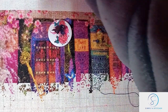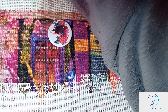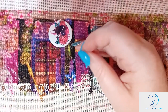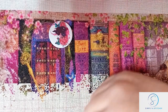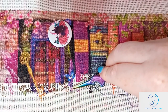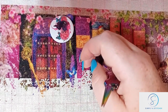Let me just check. I think I might have had an email one as well that I've not mentioned. Yeah, so with this one, there's an email that I have. The lady who emailed me did watch the stitch with me where I mentioned her question. I haven't done enough stitches. Good job I didn't snip that off, isn't it?